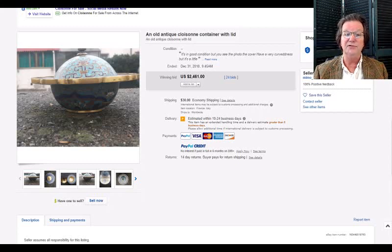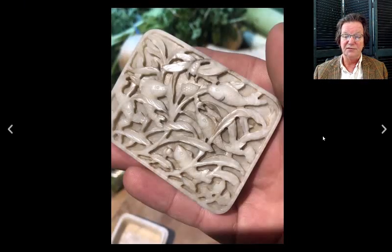Shows that even with bad pictures, you can still get money, but I think he would have done perhaps better had he taken a little more care in his photography.